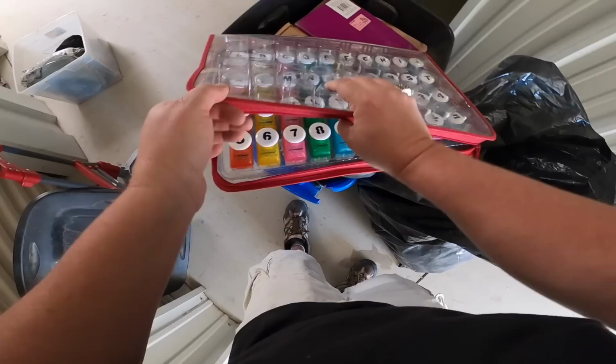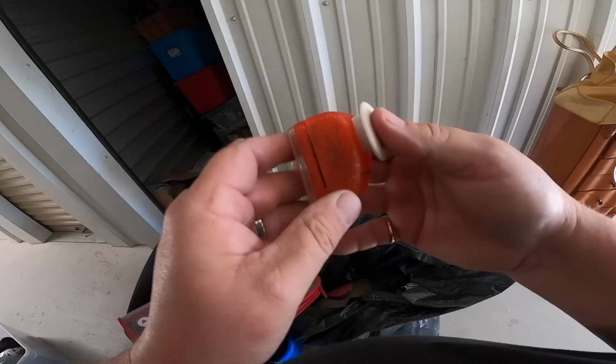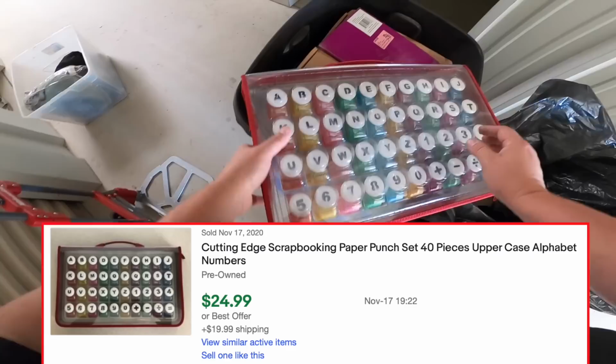Alright. Okay, what is this? Cutting edge. I don't know what this is. Oh, these are, oh, very cool. They're punches. This got me. I thought it was like a gel or something. It's a punch, so that's a 5. So you punch out the number 5. All the letters, numbers, symbols. That's actually kind of cool. Another crafting piece, right? It's good. Okay.